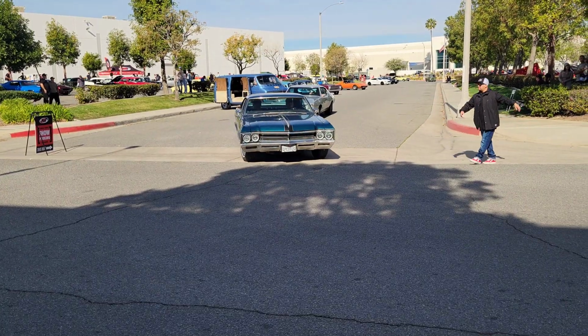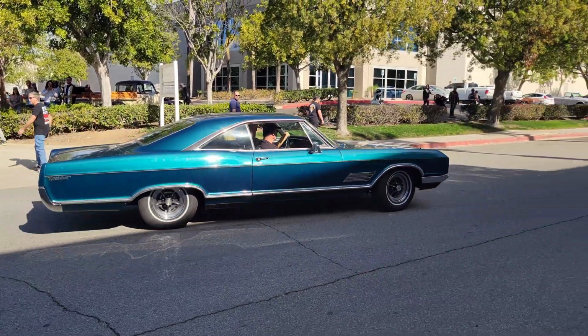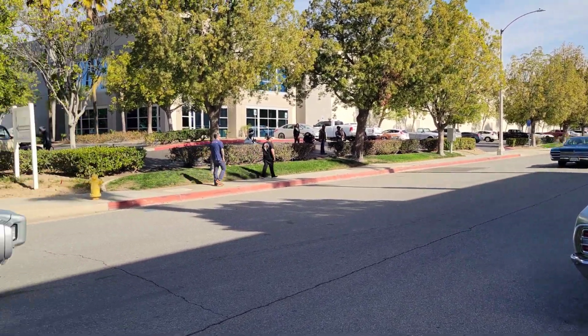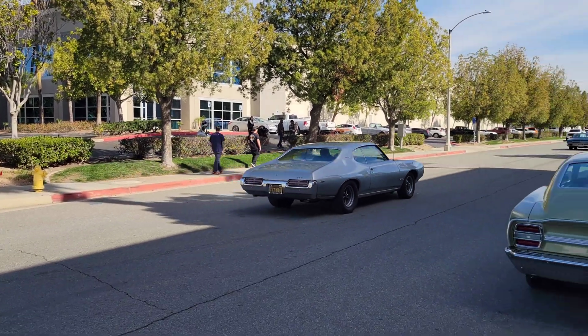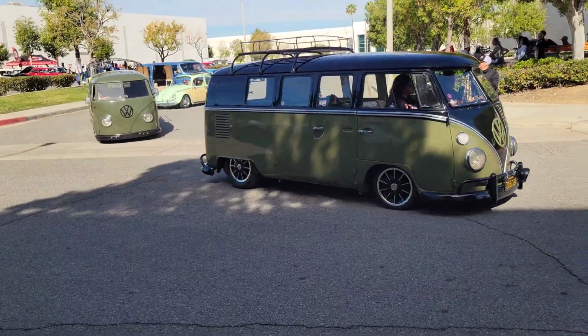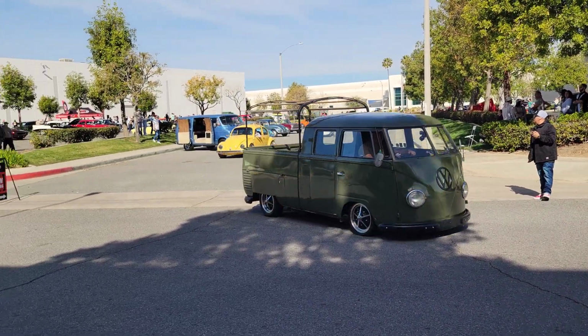What, a Buick something? What is that? Buick Skylark, I think. It's bigger than that. A Wildcat. It's the full size. GTO 69. Hell, did we all survive? Volkswagen.